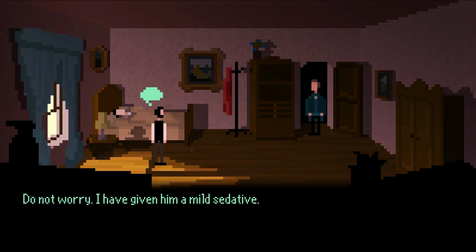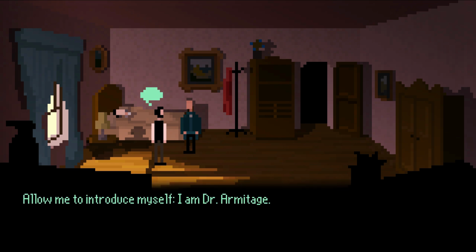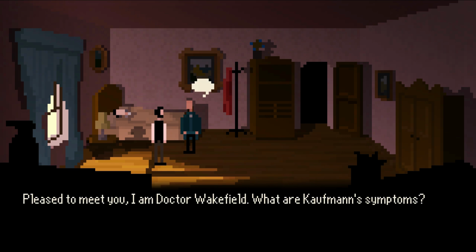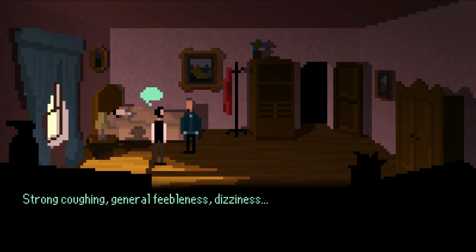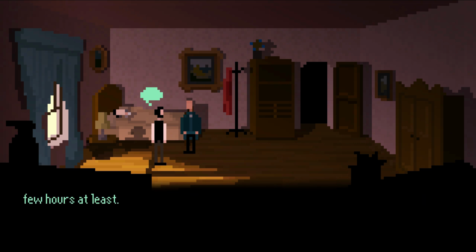Kaufman! Do not worry. I've given him a mild sedative. Allow me to introduce myself. I'm Dr. Armitage. The innkeeper called me because he was worried about your friend. Pleased to meet you. I'm Dr. Wakefield. What are Kaufman's symptoms? Strong coughing. General feebleness. Dizziness. It's too soon yet for a diagnosis. It could be a simple cold, but the sudden onset and severity of his symptoms is certainly a concern. He must be monitored for the next few hours at least.